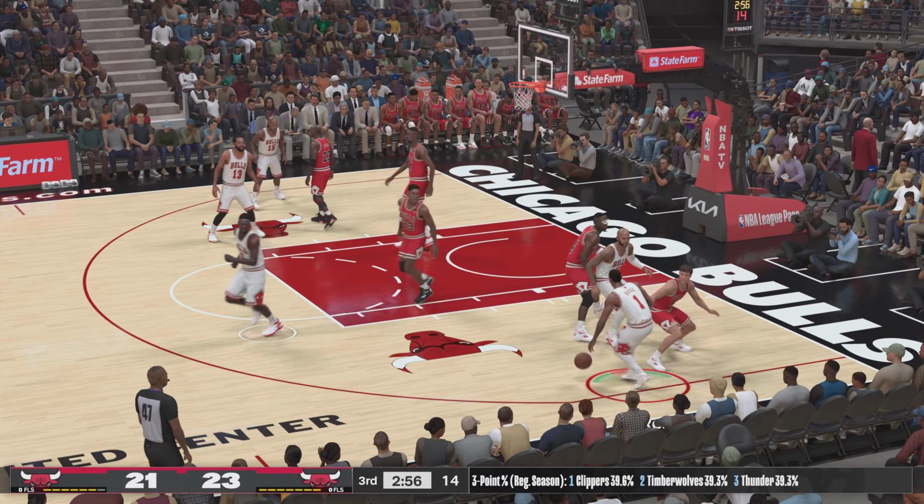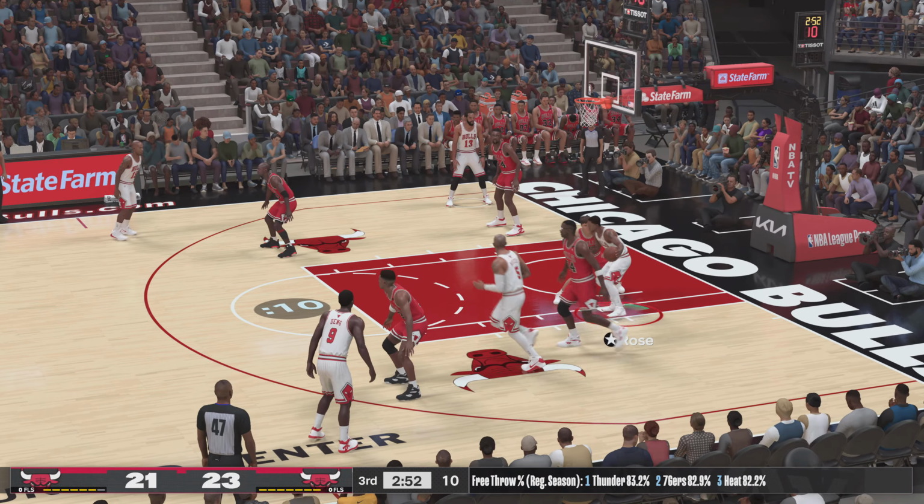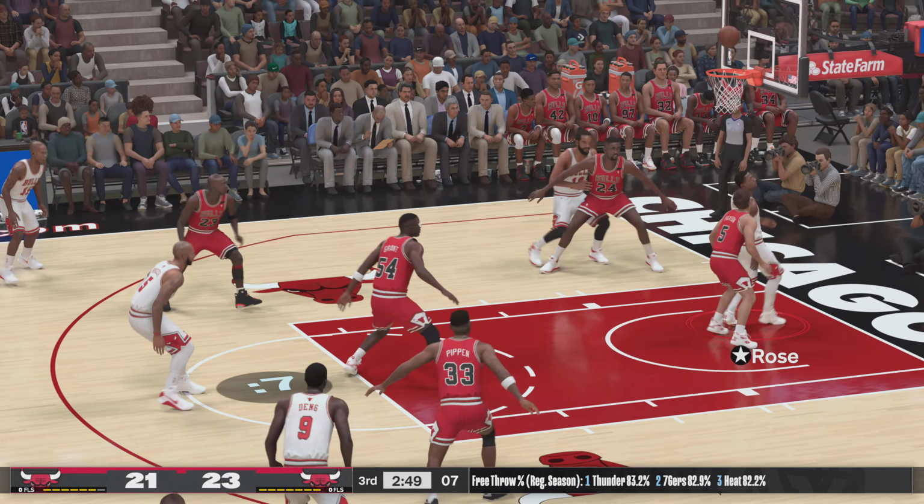Rose against Paxson. Rose in the post. 21 points in the game. And the layup is good. Rose has got 4 points in the quarter. And when Rose goes on the attack, he stays on the attack, fights his way through the contact.